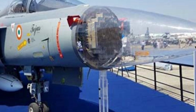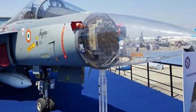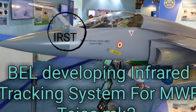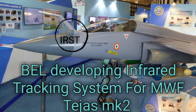Talking about its electronics and avionics, AMCA will have a variant of the Uttam AESA radar developed by DRDO. AMCA's avionics suite will have IRST, an advanced situational awareness electronic warfare system, an all aspect radar warning receiver, self-protection jammer, CMOS, laser warning receiver, and missile warning suite.